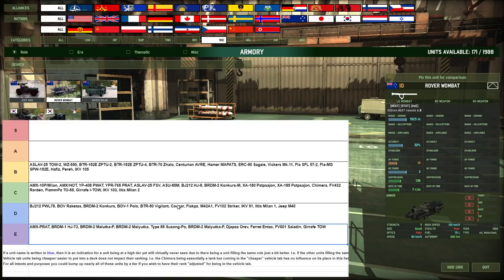And I'm not a fan of it, but I have to admit, the extra range and also having 14 AP, which means you still double tap 6 armor, which is most IFVs with the exception of like Marder 2 and the BTR-T and the Namer. Not really that bad.